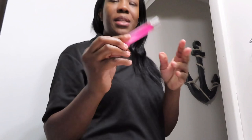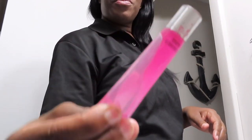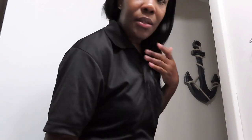It looks good. Straight to the point, y'all. A little gloss. Y'all remember these glosses? These really just, I'm talking about, they shine your lips. Okay. Put my hair up.